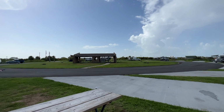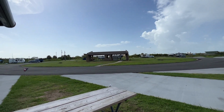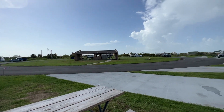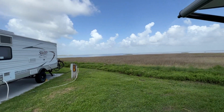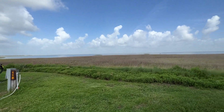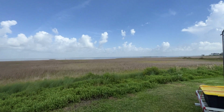So when you're staying here, all these RV sites are on a loop. You just make one loop around this complex. These are gonna be your more preferred sites. Like this is 118 right next to me. We're in 119. You're gonna have a water view back here.